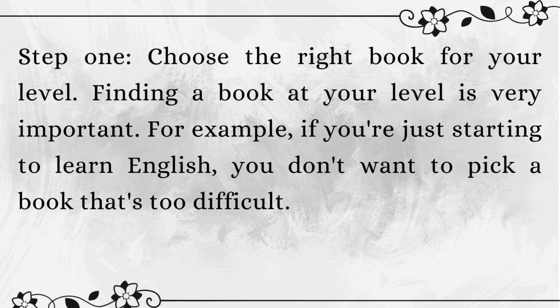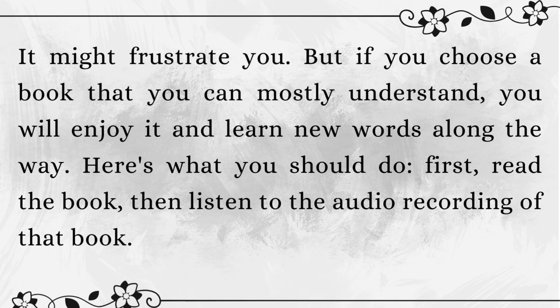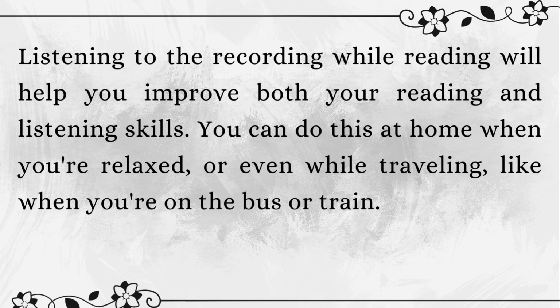Step 1. Choose the right book for your level. Finding a book at your level is very important. For example, if you're just starting to learn English, you don't want to pick a book that's too difficult. It might frustrate you. But if you choose a book that you can mostly understand, you will enjoy it and learn new words along the way. Here's what you should do. First, read the book, then listen to the audio recording of that book. Listening to the recording while reading will help you improve both your reading and listening skills.